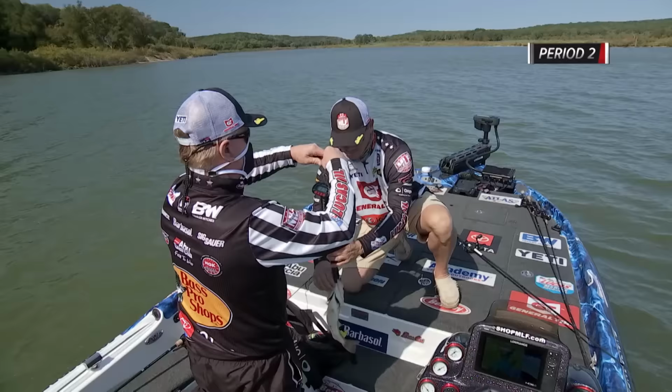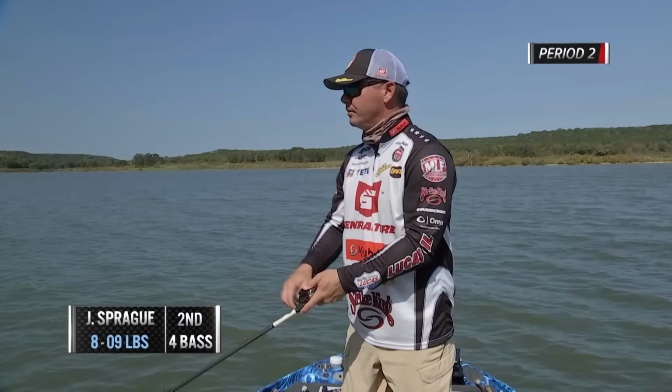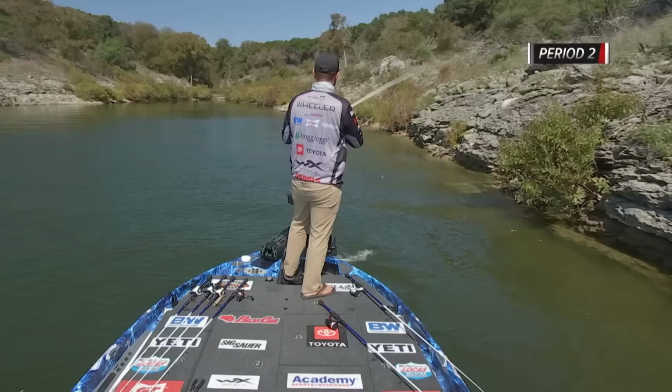One pound, 7 ounces. Right. Hey, 1.7, I mean, I think the fish are probably getting a little more active, to be honest with you. The wind's starting to blow. We're gonna have to catch them, because I think everybody else is probably gonna start catching them too. Jeff Sprague's caught another fish, moving him into second place with 8 pounds, 9 ounces.